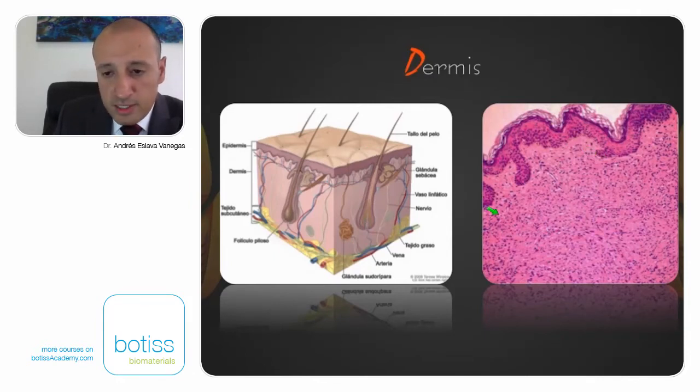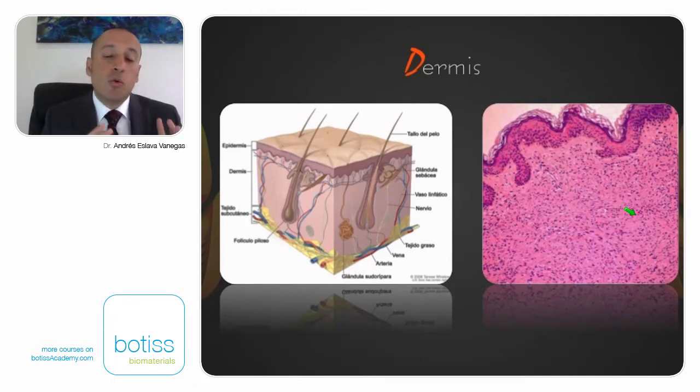Here is the dermis. This pink area is the dermis. The dermis that is in contact with the epithelium, we're going to call the basement membrane, or in the dermal graft, we're going to call it the dermal side or membrane side. And the other side of this dermal graft is in contact with the deep tissue. This deep tissue is also known as reticular tissue or the reticular side. That is so important. Why?